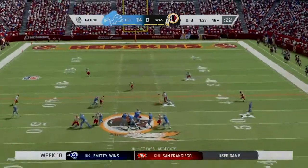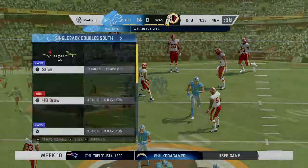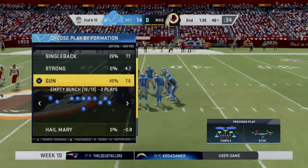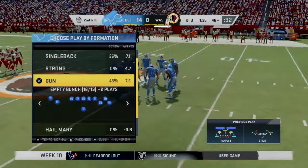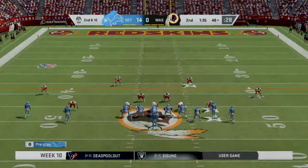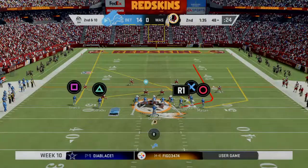On 1st and 10, Stafford. And lucky to get away with one there. That one nearly picked. 2nd down. And that's one he's got to be happy to have back. There wasn't a hole open in the zone. You'd have to think on early downs like that first down there, need to be a little bit more careful. Yeah, fortunately for him, got a couple more downs to play with.